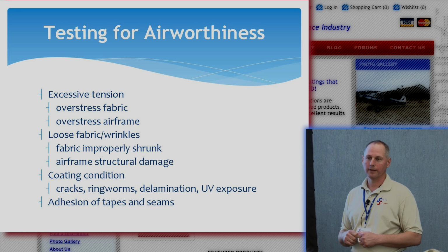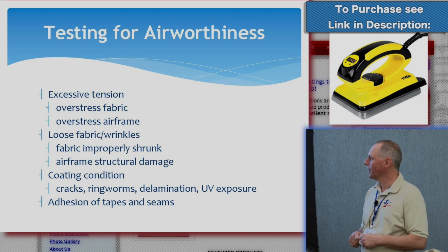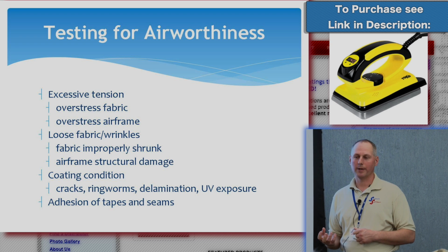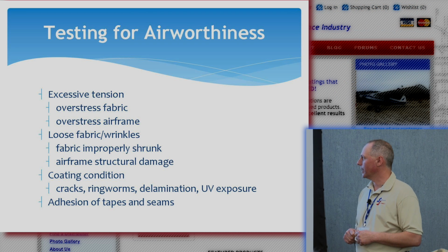Use a quality iron. We recommend a Tacco ski wax iron. Tecna is a paint gun. A Tacco ski wax iron can be had on Amazon for about $100. They have a digital thermostat. They don't have an automatic shutoff, and the sole plate is very even, and they will only max out at about 350, so you can't damage the fabric with it. So we really like those.